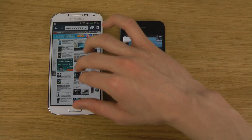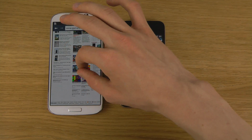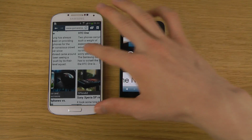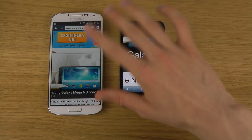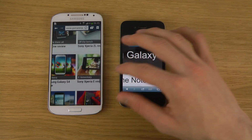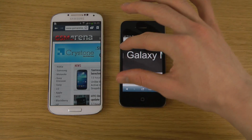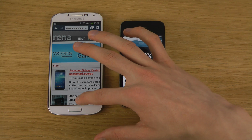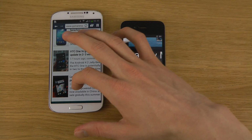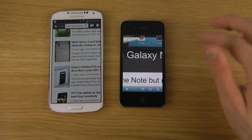Then we have a feature that I do love so much more with the S4, and that is that when you go up and down, it will go up and down. Like you can do one swipe to go to the top to the bottom. Just like this. No, harder. Just like this. No, just like this. Oh yeah, almost. But you get my point.